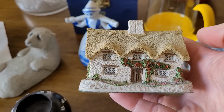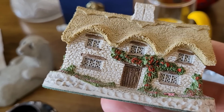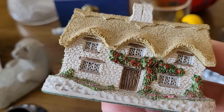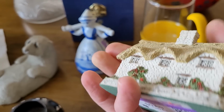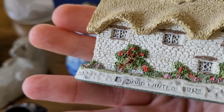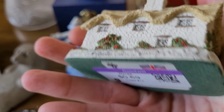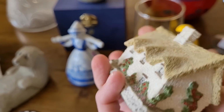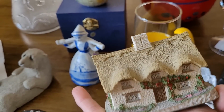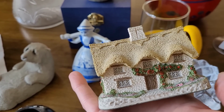I remember these from my childhood. Absolutely lovely little cottages. The detail in this is incredible. Look at the windows and the climbing, I think they're climbing roses on the cottage. This is a signed piece. It's David Winter. I think this says 1982, so it's an early one. There's the bottom. I paid 69 cents on this lovely cottage, and I am going to ask $18.